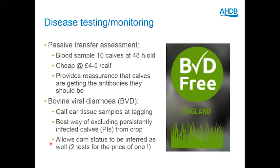The other thing is it also allows you to infer the status of the cow from the calf test. So you essentially get two tests for the price of one. In this instance, you can rule out the cow being a PI if the calf is not a PI.